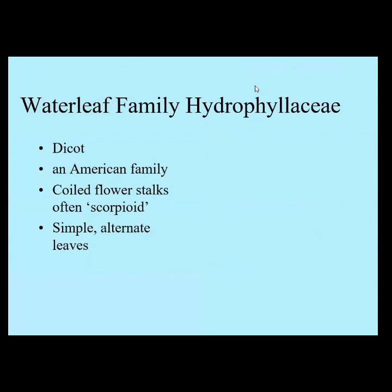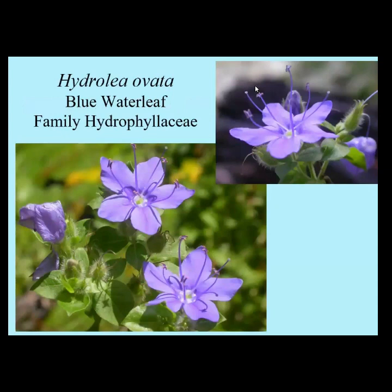Water leaf family. So dicot, also an interesting American family. The flower stalks are typically coiled up, and that is described as scorpioid in morphology. Very simple and alternate leaves. This is a beautiful example of that, the blue waterleaf, and later in the summer you'll see that blooming in our wetland sun bog in that endangered native species garden.